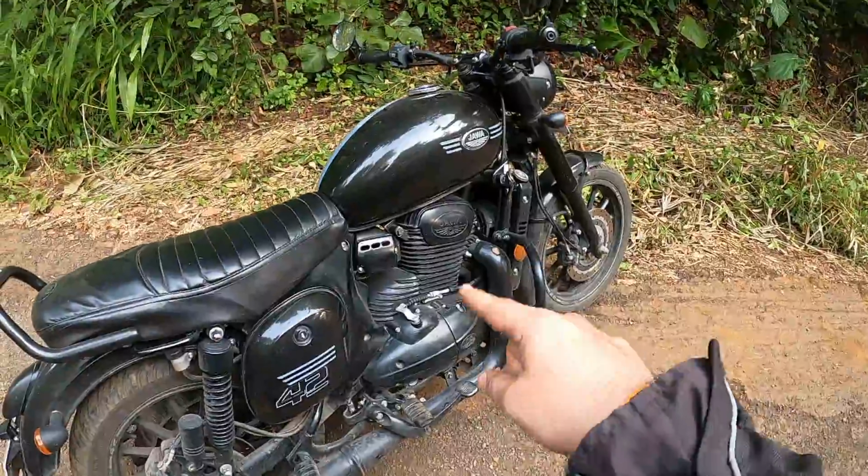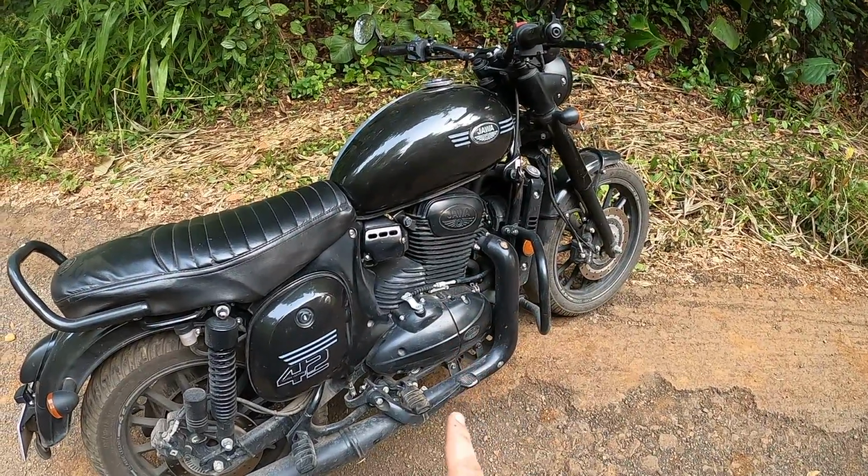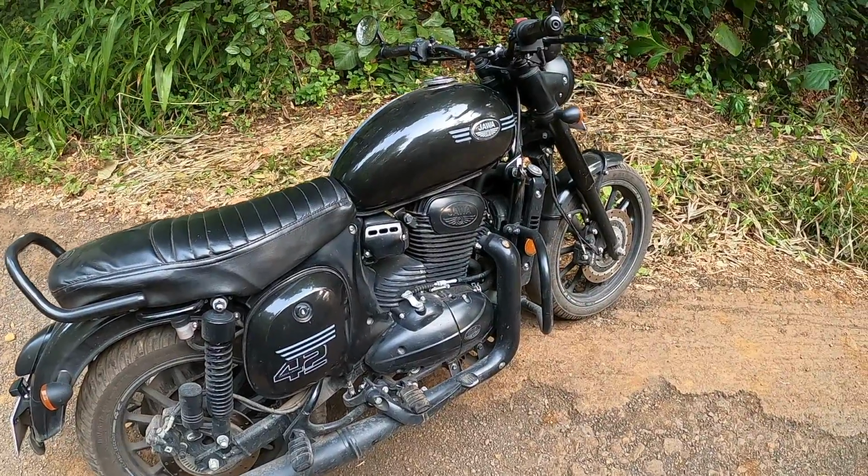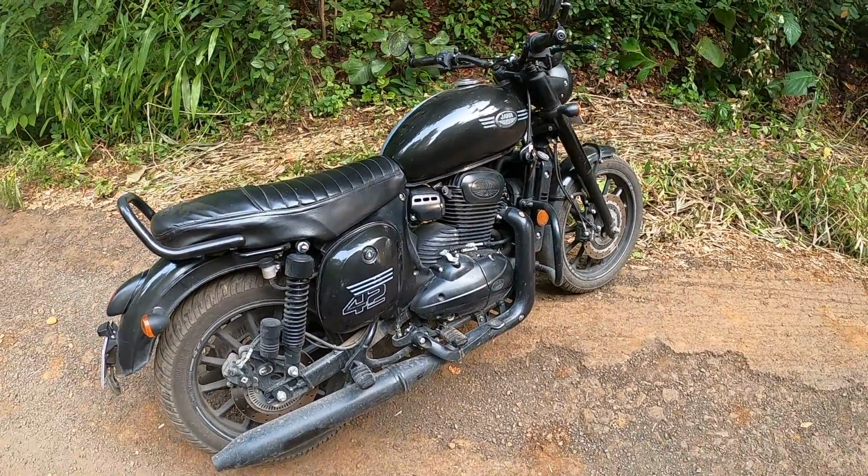This is the second engine. In the sense, this is the upgraded engine from the earlier 42s. Yes. So they had some patented X technology. I remember reading about it a year and a half ago.